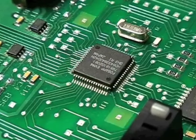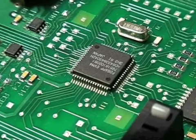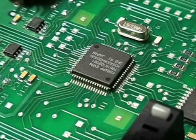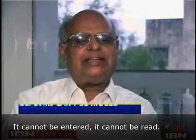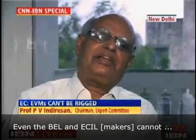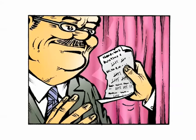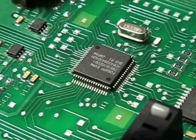Meanwhile, experts for the Election Commission of India seem to think that the fact that nobody can verify the software actually makes the EVMs more secure. The program itself is frozen. It cannot be entered. It cannot be read. Even the BEL and ECL cannot read what is in the program. Remember the man behind the curtain? What if that unreadable code is dishonest?